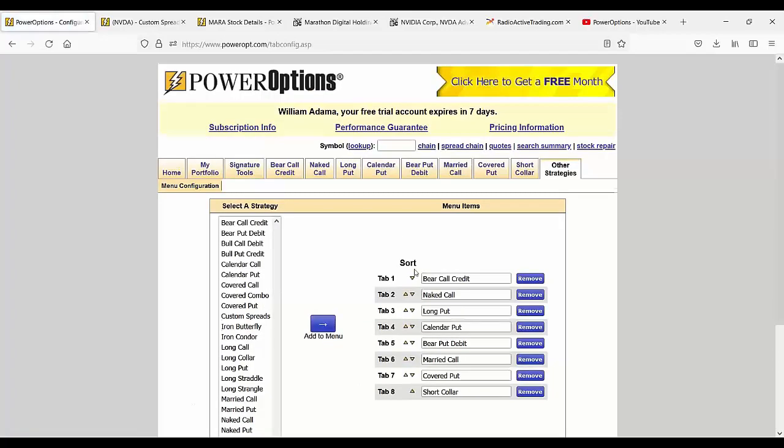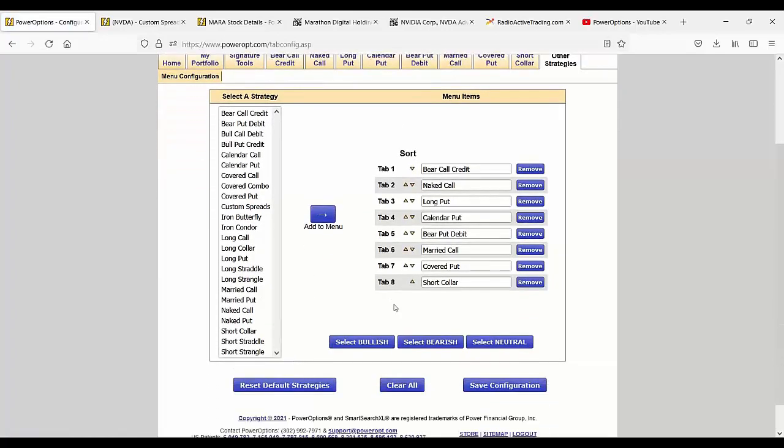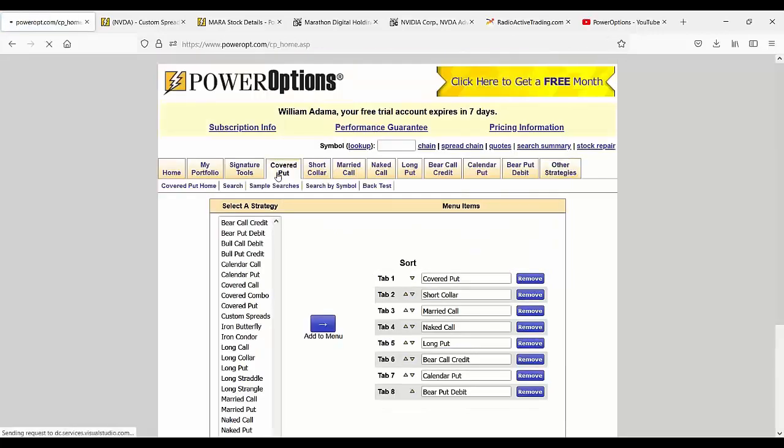Okay. Well, let me change. I want to change the configuration here. I'm going to move short collar up real quick. And I'm going to move married call up real quick. There's nothing wrong with these. Not naked call. I'm sorry, folks. Married call. There we go. And covered put, I should probably put at the very, very top, but that's okay. So what are we talking about here? Why am I putting these three strategies up at the top or in the first bar that we're looking at?